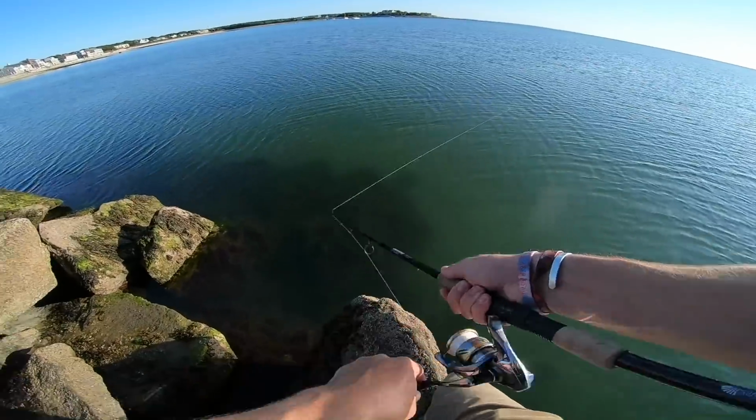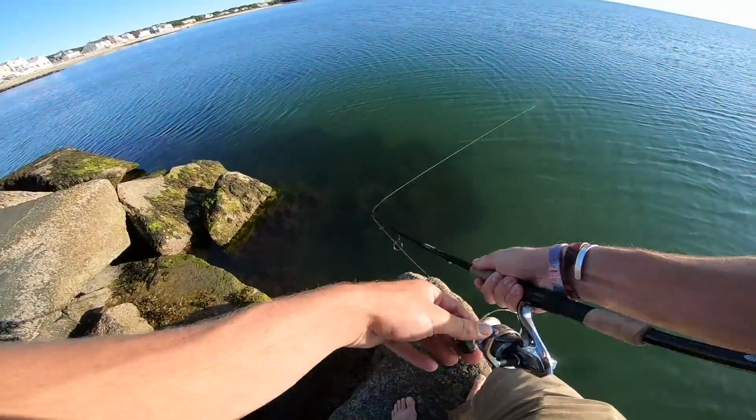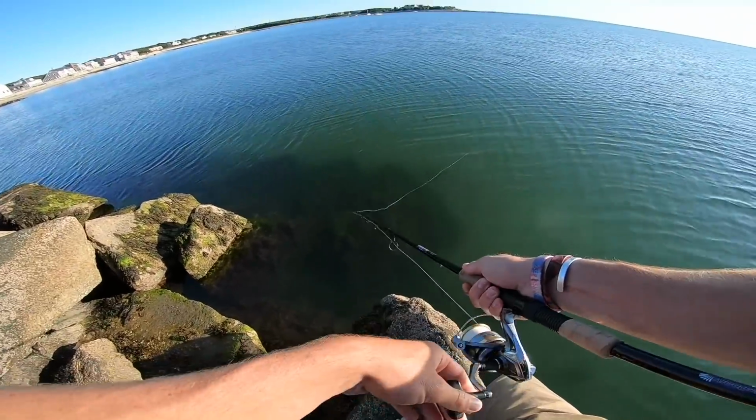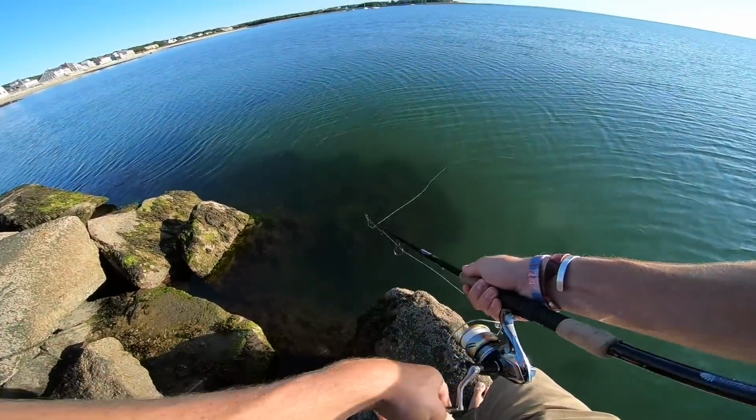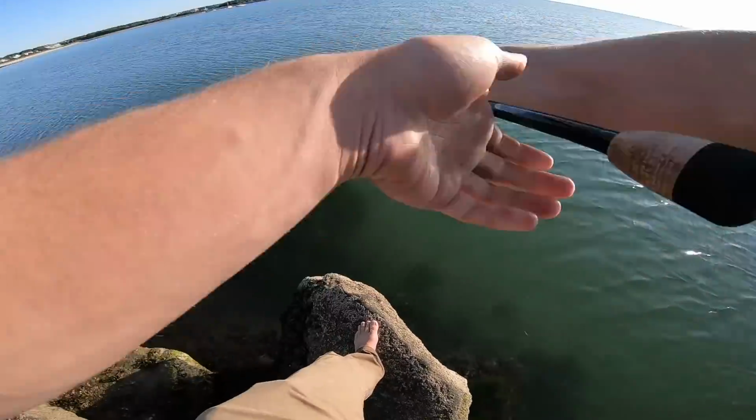Oh my gosh, I had another bite. I'm on again. No way, another striper. Oh, he just came off. I shot another striper, guys. No way. Last minute Hail Mary catches. Okay, I got it now. I got exactly what they want.